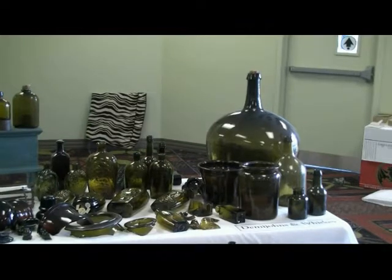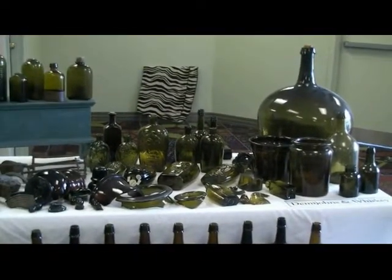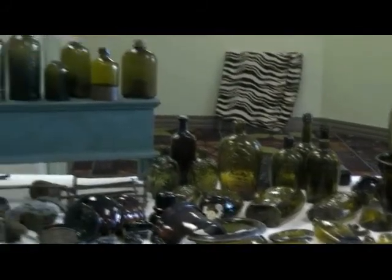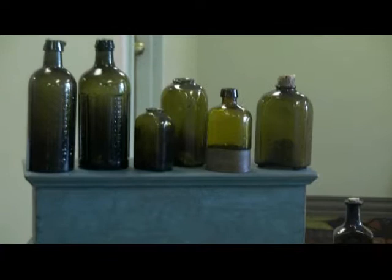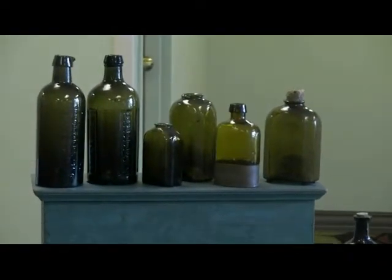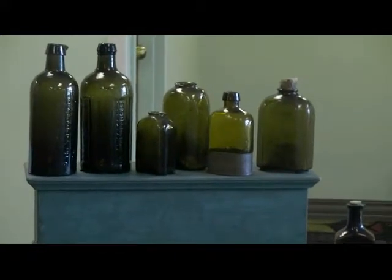Here's an assortment of Stoddard glassware products. We see a number of different medicine bottles and blacking bottles. The ones on top of the little blue box are snuff jars, and then there's one that has an insert into a metal case, and that could have been used during the Civil War era, with the case being the drinking compartment for them.